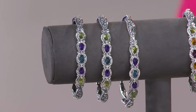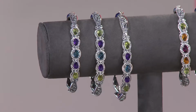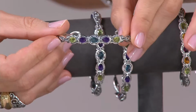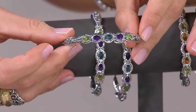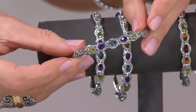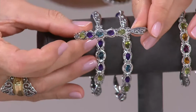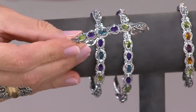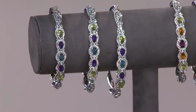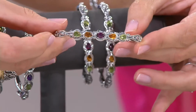So that's why these have such a saturation of color. We're looking at the cool choice there. That is blue topaz in the center, London blue topaz, beautiful amethyst on either side of it, and peridot. I love peridot. I'm just a green girl. So the pop of the purple and the blue and the green is just so fresh and just so wonderful. The warm tone choice features rhodolite garnet in the center, citrine on either side of it, and then peridot. Oh, I love that one.